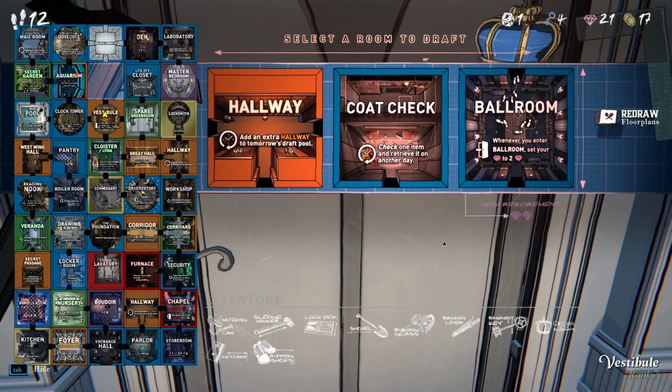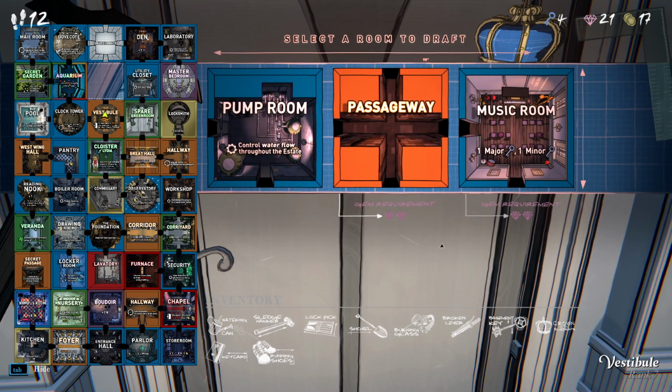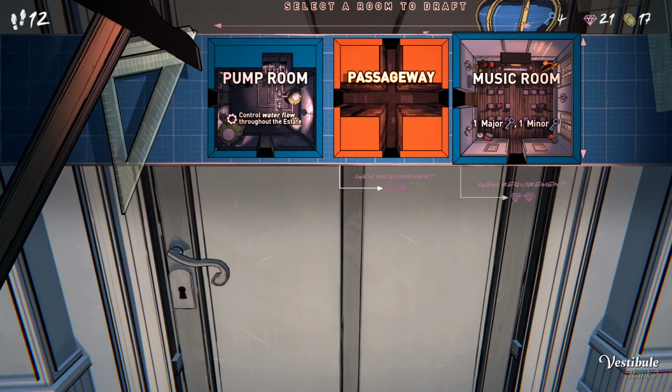Freezer? Ooh, I could coat check the burning glass. I feel like burning glass wouldn't be too hard to make again for what it's worth. You can coat check the crown probably. Give me the freezer, please. Feels bad. Do I want to do anything with the pump room? We only have a few steps left on the day. Yeah, okay. I should have taken coat check probably. That's a bummer.